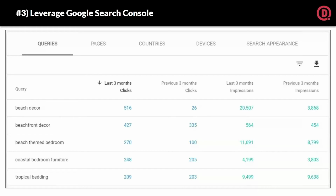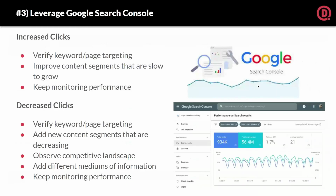And if we were to set a comparison, so we're just comparing our clicks over the past 3 months versus the previous 3 months, we can see which queries or which keywords really have been improving or decreasing in performance. After an optimization campaign, I'll be in Google Search Console almost on a weekly basis, if not more, just to see if the clicks that I've built content around or the queries that I built content around are improving or staying stagnant. And from there, we can really just do one of 2 things.